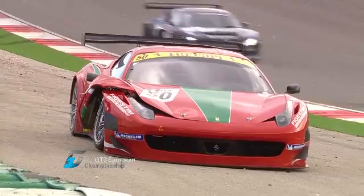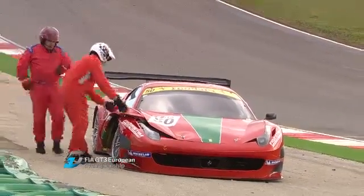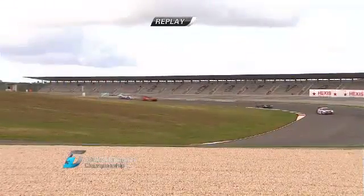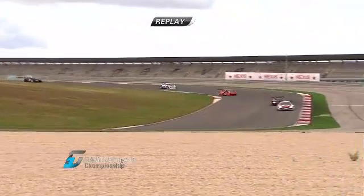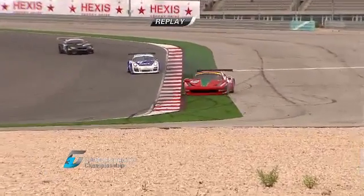Pressure for Ferrari team members. Yeah, yeah. Go on, give it a good kick, mate. That's it. Go on, give it another kick and see what happens. Let's open to turn 7. Oh, that's what he did. He just mullered the curb. And in doing so broke... he's damaged the suspension.